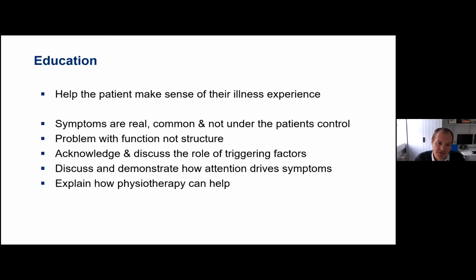In our education, we acknowledge and discuss the role of triggering factors. I think this is often important to talk about. For example, a lot of people might have a triggering event that happened. Like, for example, they might have been involved in a car accident and had some neck pain, which might have been called a whiplash. And then following that event, maybe they lost control of their legs and they became weak in their legs and developed some paralysis.